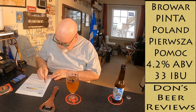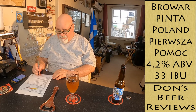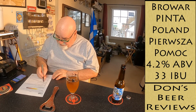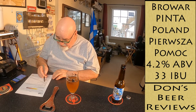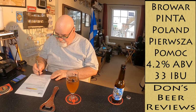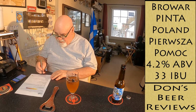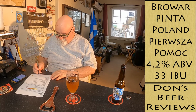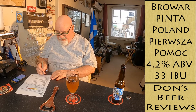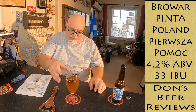The alcohol is really not detectable to mild. The hop flavour, I'm not really getting anything. I'm going to say none. The hop bitterness is restrained. The malt flavour is that bready. The malt sweetness is fairly low. Palate astringency is low. The body is quite drying. The palate carbonation is quite low.